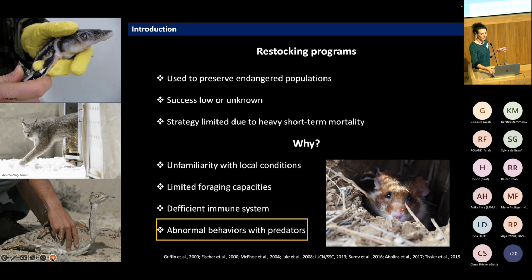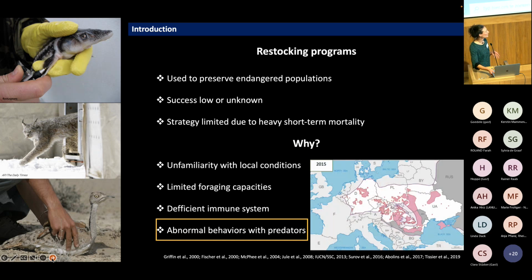This last point can be a real problem for solitary prey species such as the common hamster. Just to briefly speak about the situation of the common hamster in France, as you may know, you can only find the species in the Alsatian region, which is at the extreme east part of the country. Some studies show that the population in this region decreased by 94% in the last 50 years. So to try to preserve the species in the region, restocking programs have been applied for 20 years.